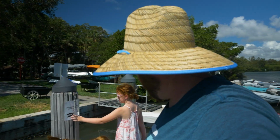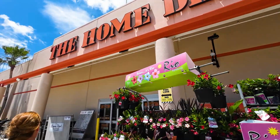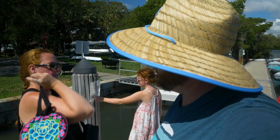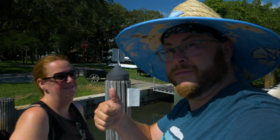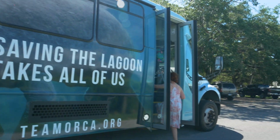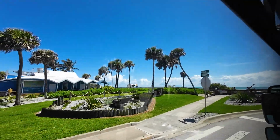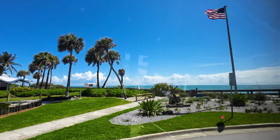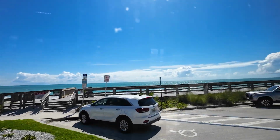Alright, so we have gone ashore, and we are going to catch a bus and go to Home Depot and get ourselves our new generator. Oh, yay. One of the nice things that we found out about Vero Beach is that they have a free bus system. I don't know if the whole bus system is free, but certainly the bus that comes here to the marina is free, and we'll connect to whichever other bus we need from there.